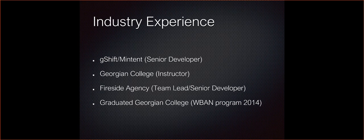So my industry experience: up to Friday of last week, I was a senior software engineer for G-Shift Mintent. It was originally G-Shift, but they were bought out by Mintent. Unfortunately, due to COVID, it greatly affected our business. We lost a lot of money in clientele, so we were forced to reduce staff. I wasn't let go, but I decided it was time for a change. I was giving working notice, so I had till May to find something different, but I decided to find it a little faster.